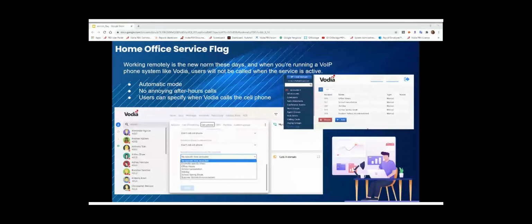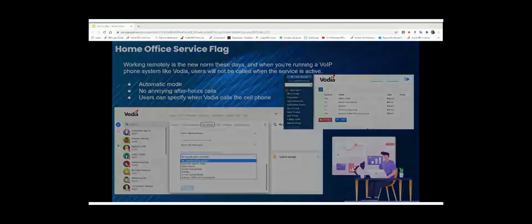Additionally, users themselves can define when calls get forwarded to their cell phone through the user portal or the Windows app. This way, if they need to take an after hours call that day, they can choose the after hours service flag as a time when calls do get forwarded to their cell phone. And that's something that can be set by the user.